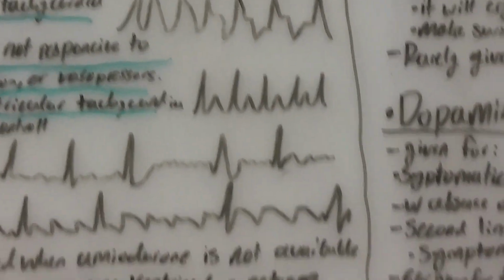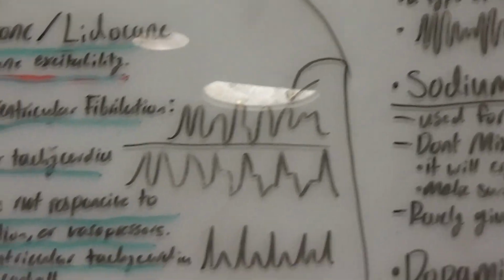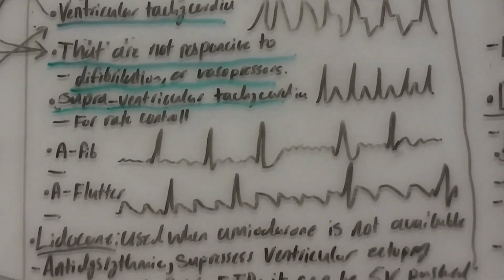Does Batman drive a Supra? No. Well, Batman drives a Supra today. And he takes amiodarone and lidocaine on the daily.